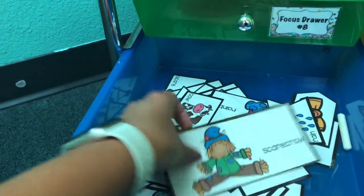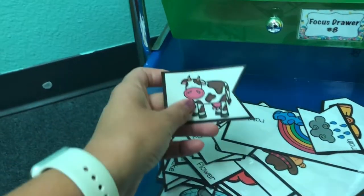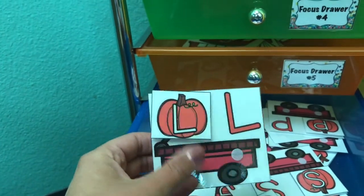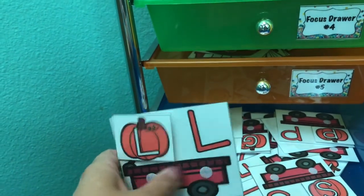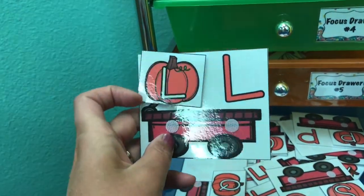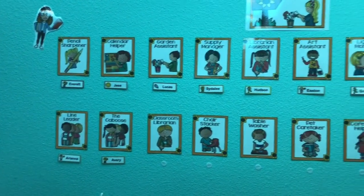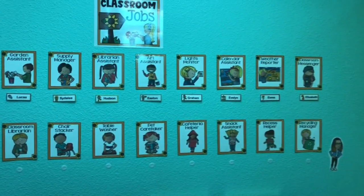This one is compound words. There's the word, and then they have to find the two pieces that fit together under that word. Let's see. This one is a wagon, and this is just simply matching the letter. There's no uppercase, no lowercase, or just the uppercase, no lowercase or beginning sounds yet. We'll introduce those later. And those will change with every season as well. We do have classroom jobs in here. As you can see, everybody already has their job ready to go.